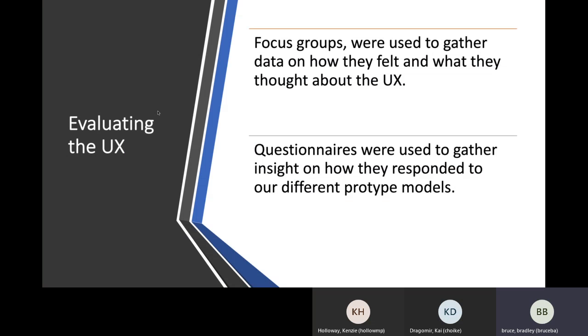And then from there, we evaluated the UX. So this kind of went in tandem with the prototyping. We would use focus groups and questionnaires to gather insight on how they liked different prototypes, what they didn't like. And then we would make small changes, and we'd come back to our focus groups, and we'd see how they felt about those changes, if they liked A versus B. And we just kept working backwards from that.